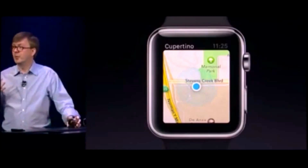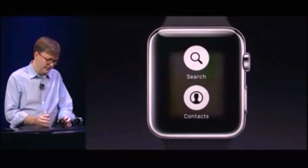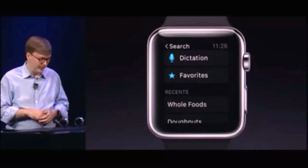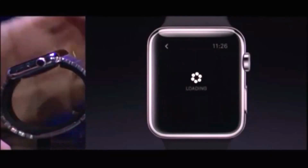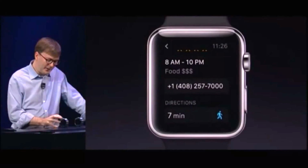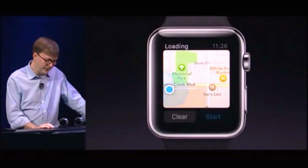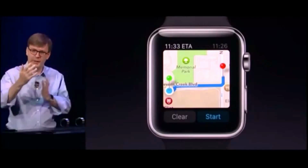Now, if I'd like to look for things around me, you can bring up a context menu for Maps by force touch. And here I have a search command, and I can find things by dictation, my favorites, or if I've recently searched for things, I can just tap on those. So we've got Whole Foods here. Let's get directions to Whole Foods. I'll just tap there. And it's going to calculate, find the local Whole Foods here. And you got the hours, and you have also a phone number if you'd like to call Whole Foods, and you have directions, walking and driving. So let's get walking directions to Whole Foods. So it's figuring out the best way to get there now. And I'm going to press start, and it's going to do a little simulated walk so you can see how it goes here.